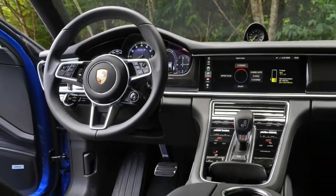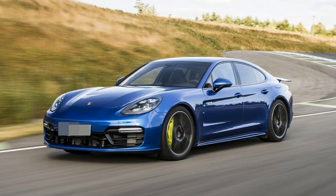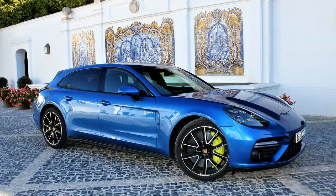2018 Porsche Panamera Turbo S E-Hybrid Review. There are a ton of reasons to take a hobby in the Porsche Panamera Turbo S E-Hybrid Sport Turismo. Its mouthful of a nameplate, stunning performance, paramount luxury, and the reality that it is a wagon.